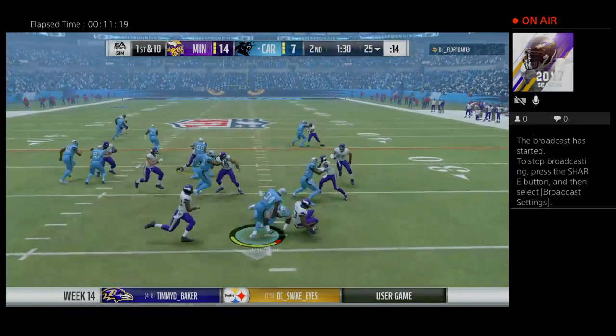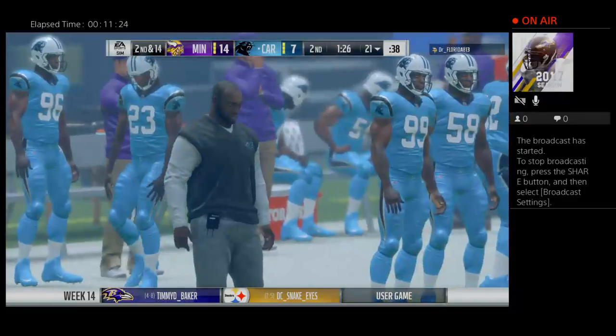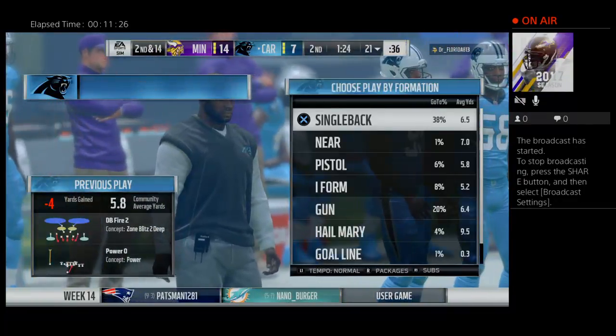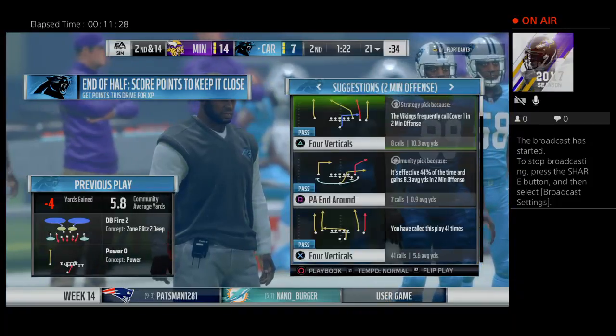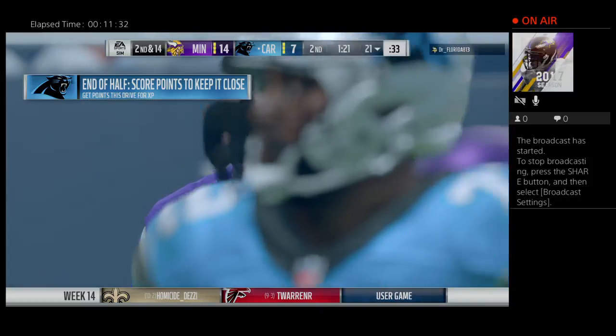Here's a handoff to begin the drive to Artis Payne. And maybe a measure of revenge there. He's had his way in this one, but this time they get him behind the line. That'll wind up going for a loss of 4. And that's going to make it 2nd and 14.